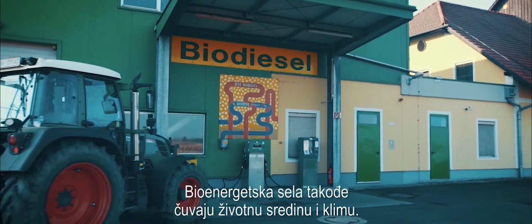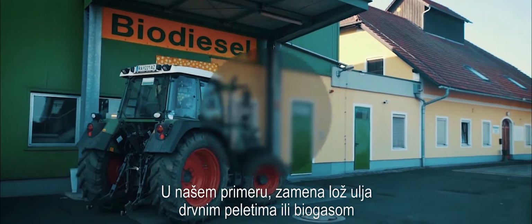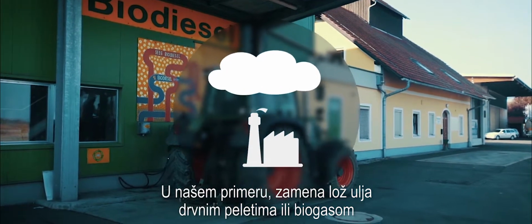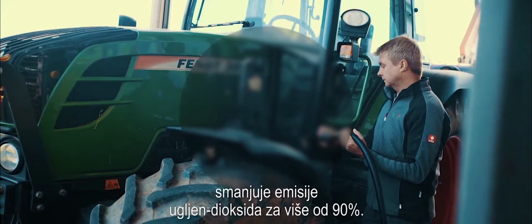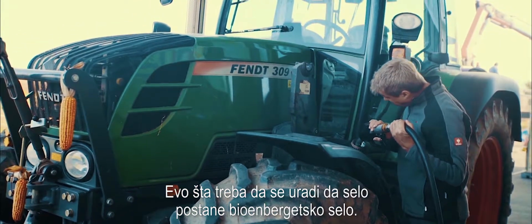Bioenergy villages also save the environment and the climate. In our example, replacing the heat oil by wood chips or biogas would reduce the CO2 emissions by more than 90%. What needs to be done to become a bioenergy village?